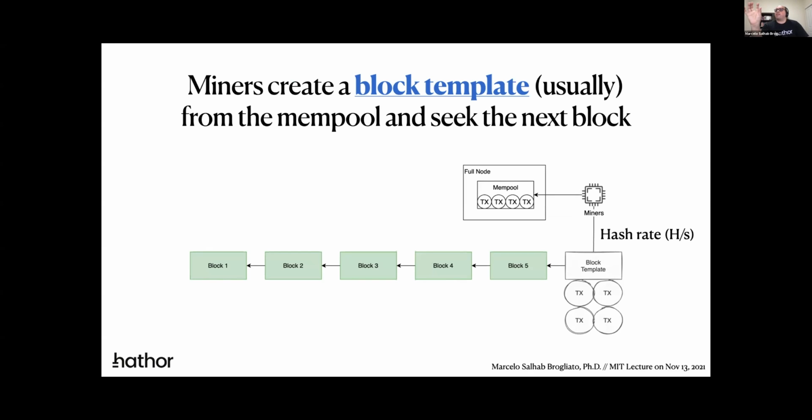Miners create what we call a block template, which is a block, but the proof of work of the block is not solved. So the block is not valid right now. They still have to find a solution for the block. So we call it the block template, where they choose from the mempool, usually, which transactions will belong to that block. And they have what we call a hash rate, which is the number of attempts to find a solution to the proof of work that they can perform. And they keep trying to find a solution for the block. So they change the nonce, check the hash, not a solution, try again, until they find a solution.